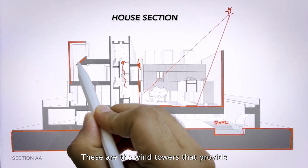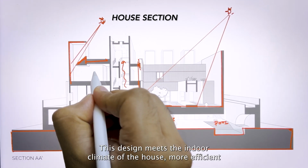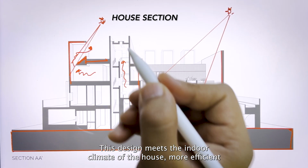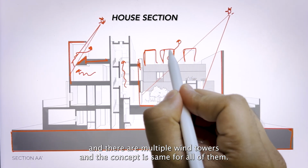These are the wind towers that provide natural light inside the house and allow hot air to rise up and escape. This design makes the indoor climate of the house more efficient for the occupants, and there are multiple wind towers and the concept is the same for all of them.